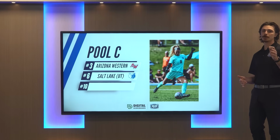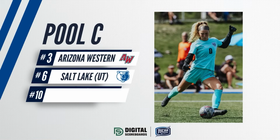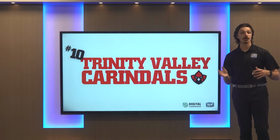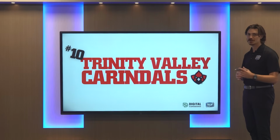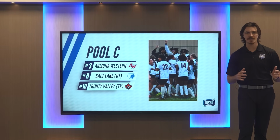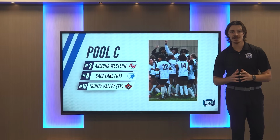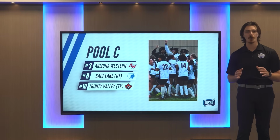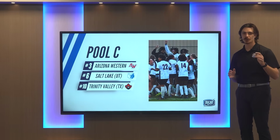All right, final team in Pool C, which will be entirely made up of at-large bids. The last committee selection will be the 10 seed, Trinity Valley. After reaching the first region title match in program history, they couldn't quite make it to the district championship, falling to Tyler, who went on to punch their ticket. Former Iowa Western head coach and NJCAA national champion Adam Sanchez will still get his tournament chance with the Cardinals, though, led by a strong defense that only allowed 1 goal in the entire month of October.